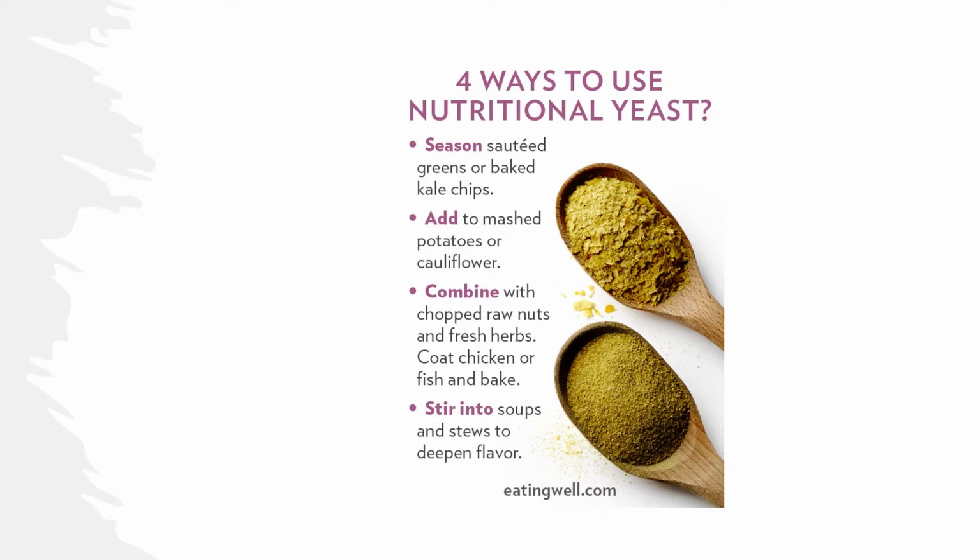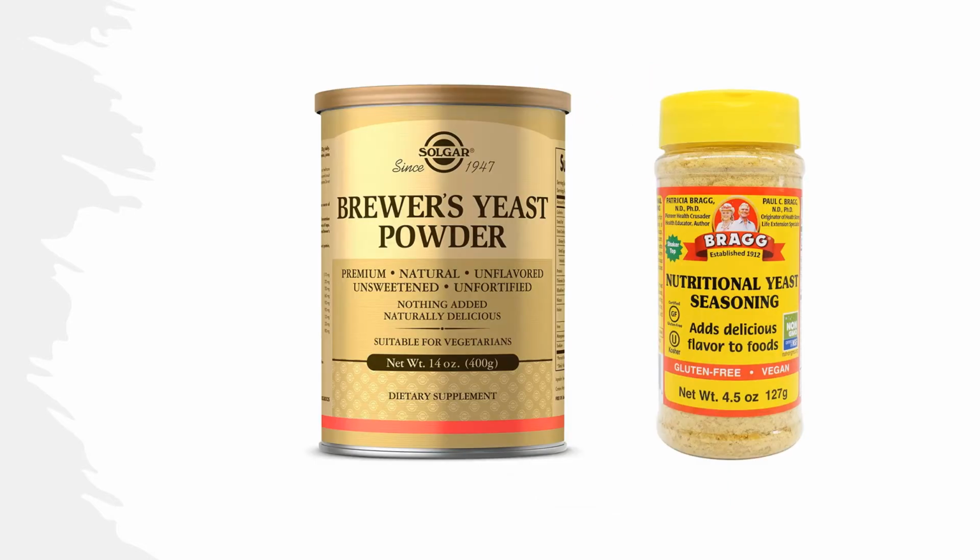Nutritional yeast is a popular cooking ingredient, especially in vegan dishes, as a cheese substitute. People also use it to boost their immunity, energy levels, and their intake of essential nutrients. Nutritional and brewer's yeast are close relatives. They both contain Saccharomyces cerevisiae, but they're slightly different in their production process, nutritional value, and their use.